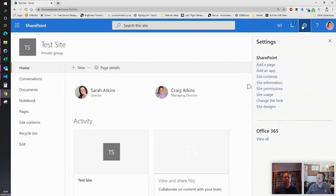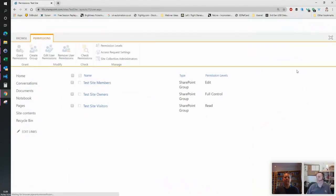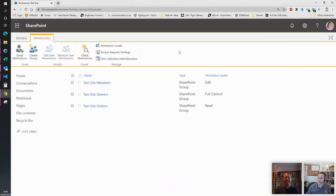So the other way to do it, and John, you might have to talk me through this, is it on site permissions? Are you looking for the advanced one? Yes, correct. Yeah, the advanced one at the bottom. There we go.